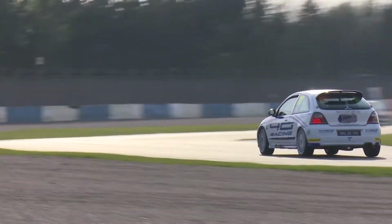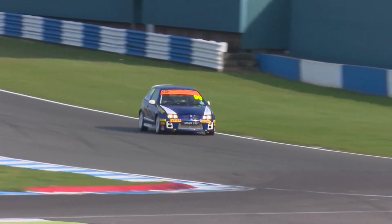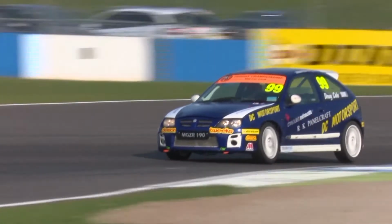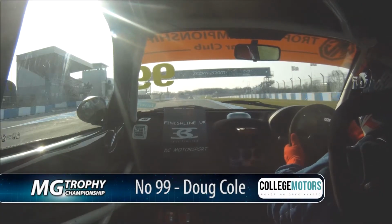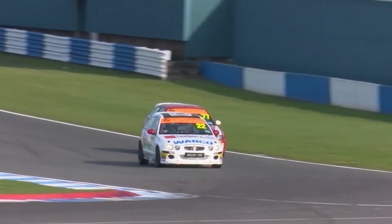There is Ross Macker, he's running in third place, the man who started in second position on the grid in this one, pole position in race number 1. Doug Cole is second in this one at the moment. Could be even Stevens points wise between Ross and Doug Cole.